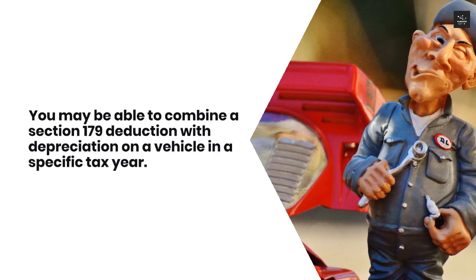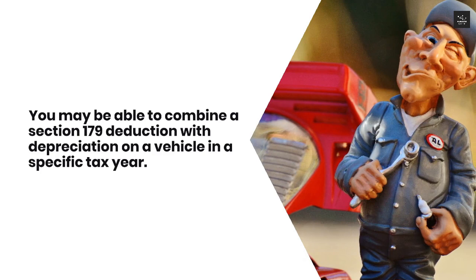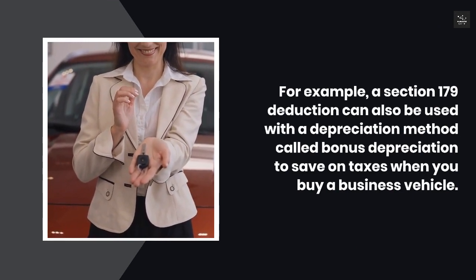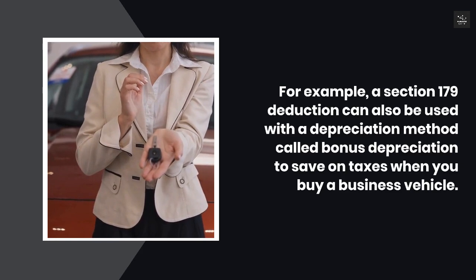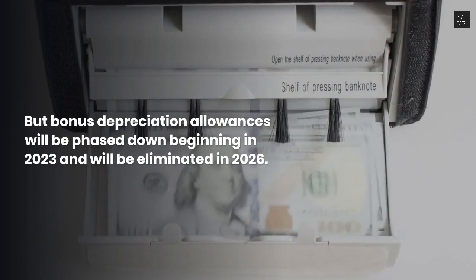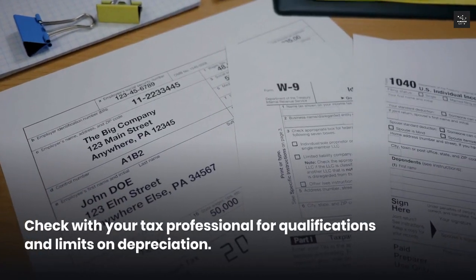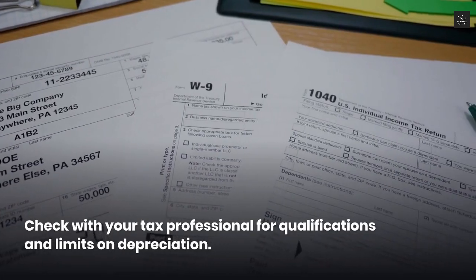You may be able to combine a Section 179 deduction with depreciation on a vehicle in a specific tax year. For example, a Section 179 deduction can also be used with a depreciation method called bonus depreciation to save on taxes when you buy a business vehicle. But bonus depreciation allowances will be phased down beginning in 2023 and will be eliminated in 2026. Check with your tax professional for qualifications and limits on depreciation.